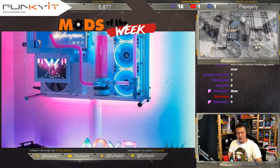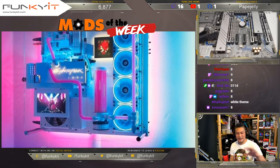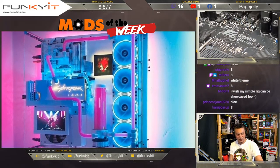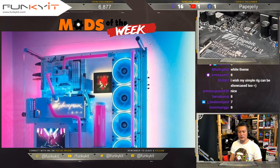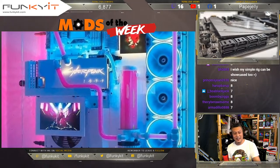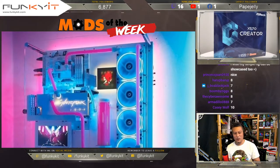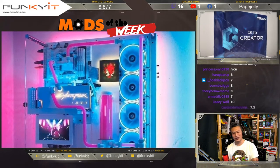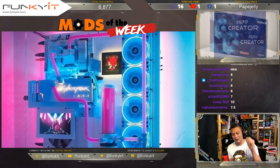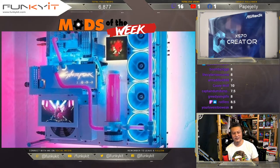This is a good one. This one has a lot of comments. I do like this one. It's an old P3 kind of design chassis. Or is it P5? It looks like a P5, yeah, a big Thermaltake P5. But the way he's done the color scheme, the blue, the pink, and the cyberpunk theme with the LCD screen, it looks so good. It's mounted on the wall as well. I'm going to give this a good old 8.5. Yeah, I like this. Not bad.